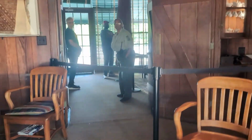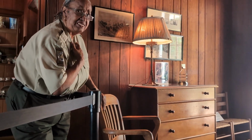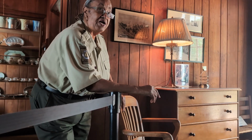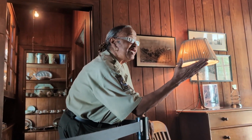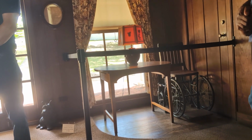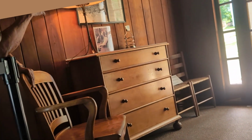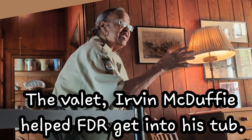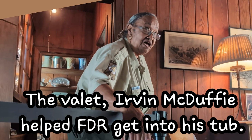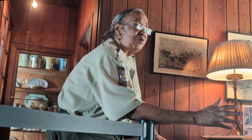I've been here probably about a dozen times. But FDR wanted to be independent. He wanted to do things for himself. He could get in his wheelchair right here, and he could go through that door. When he got to the toilet, he could shift himself from his chair and be independent. He didn't have to have help. Might have had to use McDuffie. But when he got out, he could catch both sides of it and lift himself up and get it on his chair.